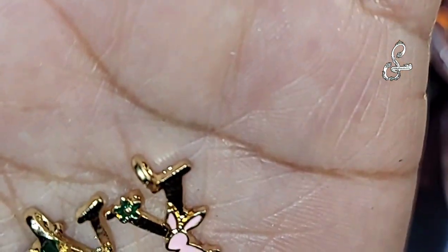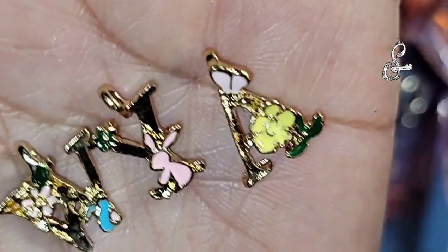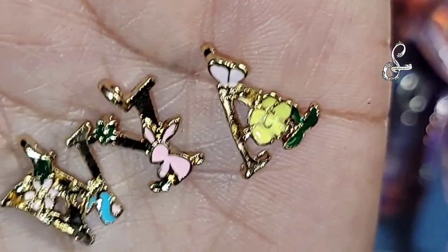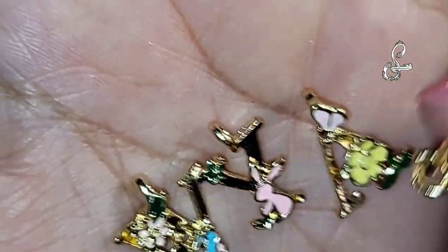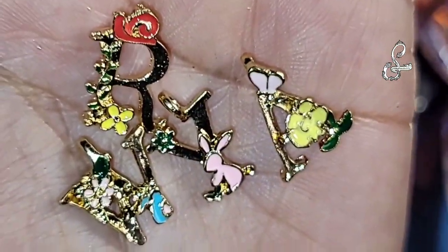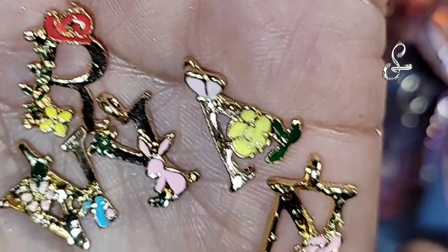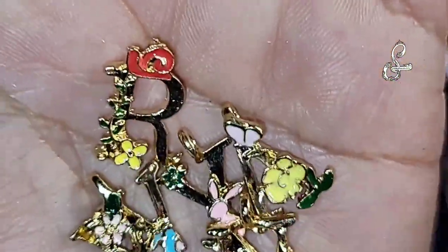Oh, is that a little fish? I don't know what that is. Anyways, here's an A. Little butterfly and a flower. And this is the kind of things Cutie Studio had, and I never got a chance to do a video on them like I wanted to right away, but now they're gone, so I'm sad. I'm so sad about that. Here's a T.